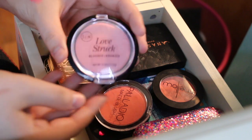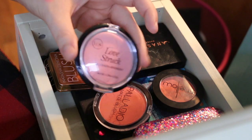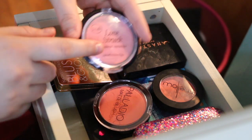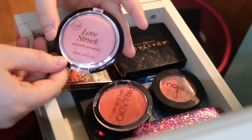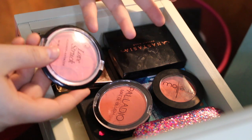But when I first used it, it was so intensely glittery that I wanted to take my entire makeup look off. I made it work, but it was even a little bit much for me. So if you do try the JCat Beauty Love Struck Blusher Bronzer duos, I would just be mindful that they're covered in glitter when you first get them. But for now, I am going to keep it.